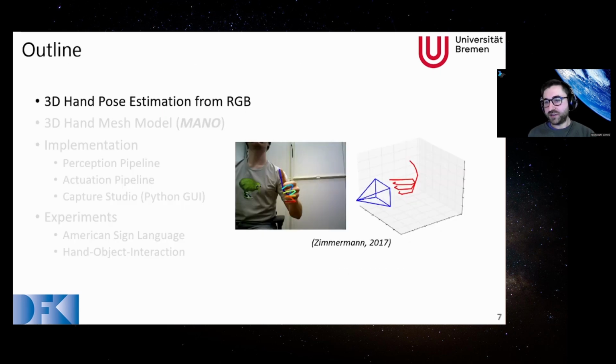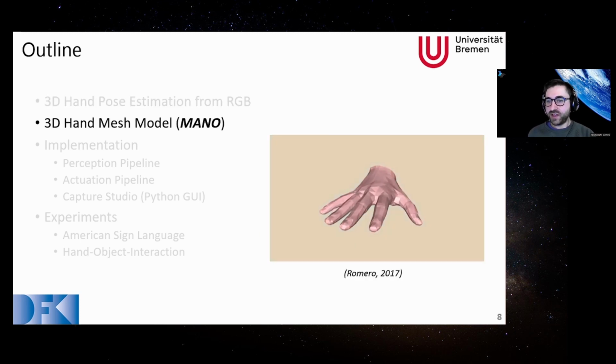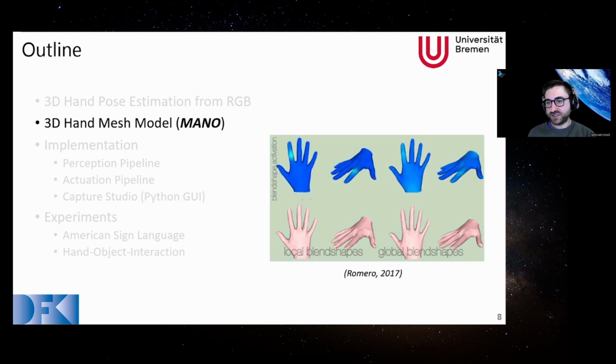In this presentation, I first give an overview of technologies in the field of 3D hand pose estimation and show the possibilities and limitations of monocular color image-based methods. Secondly, I present the 3D hand mesh model MANO. It is a promising hand state representation which could serve as an interface between different motion capture systems.